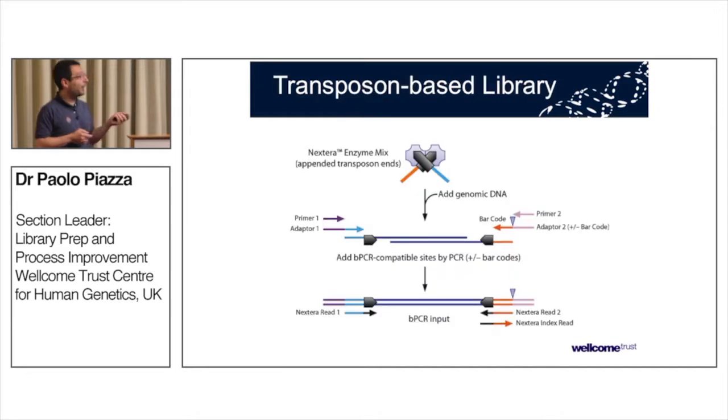And the library prep of choice for this workflow is, unsurprisingly, Nextera. As we heard a couple of times already, this is a ligation-free, let's call it, library preparation, which takes advantage of a transposase conjugated to adapter sequences, and in just a matter of minutes, it can fragment the DNA and ligate adapters at the ends. So, you get a few steps condensed into just a few minutes.